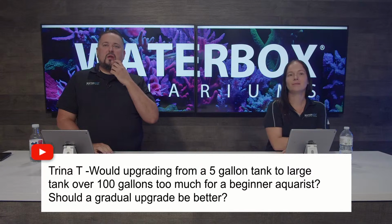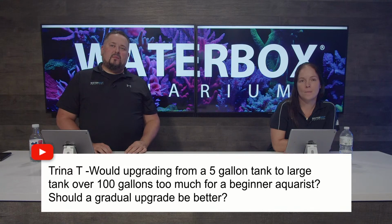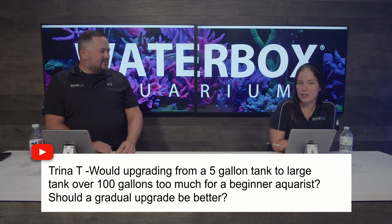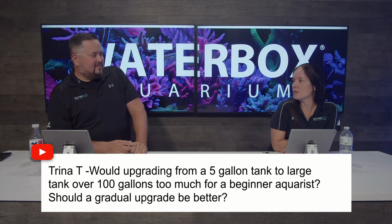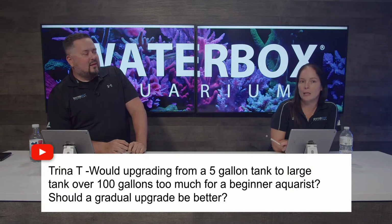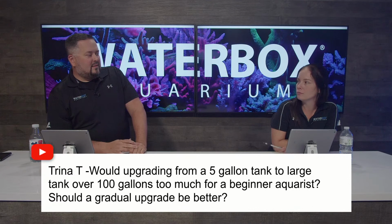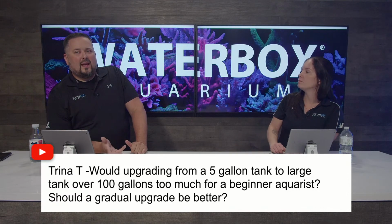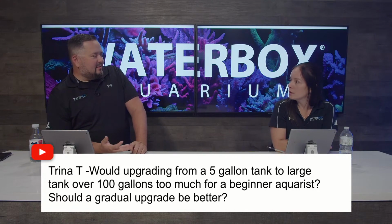Trina says, would upgrading from a 5-gallon tank to a large tank over 100 gallons be too much for a beginner aquarist? Should I gradually upgrade? That's a big jump, but the 5 gallons is probably way more difficult than the 100 gallon. If you've successfully done your 5-gallon and kept the corals thriving, the maintenance on 100 gallons is going to be a breeze. A tank that small is extremely susceptible to swings and issues and problems. So if you've managed it successfully, you've got all the knowledge to take that into a bigger, basically easier setup. I guess the underlying question would be, is that freshwater or saltwater? But I think either way, it's the same answer. Yeah, absolutely.